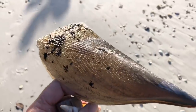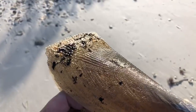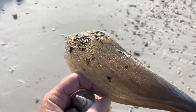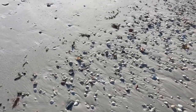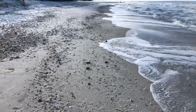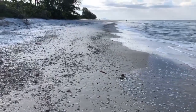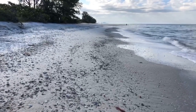But I hadn't seen any of these on the beach for a long time, and then all of a sudden yesterday, they just started washing up. Neat shells, pen shells. That's one thing I don't have in my collection, because I can't carry it while I'm doing these beach walks. Today would have been a good day to have a bag with me, darn it.